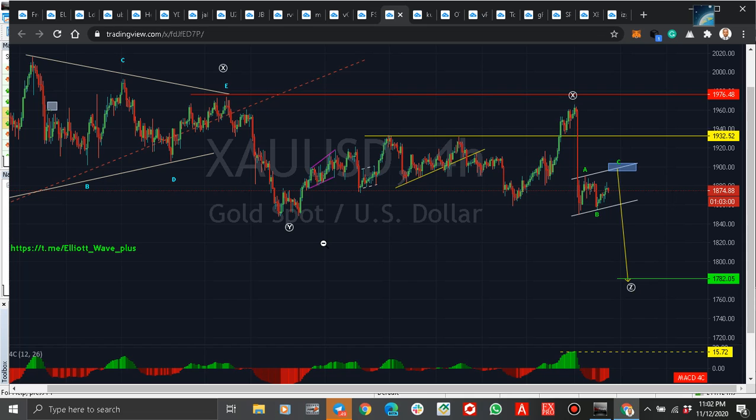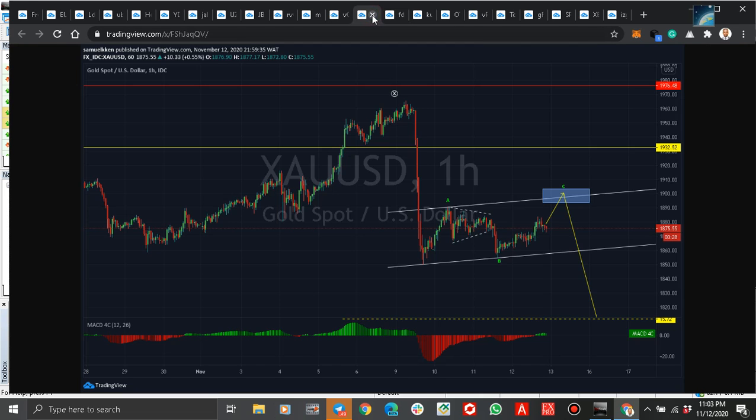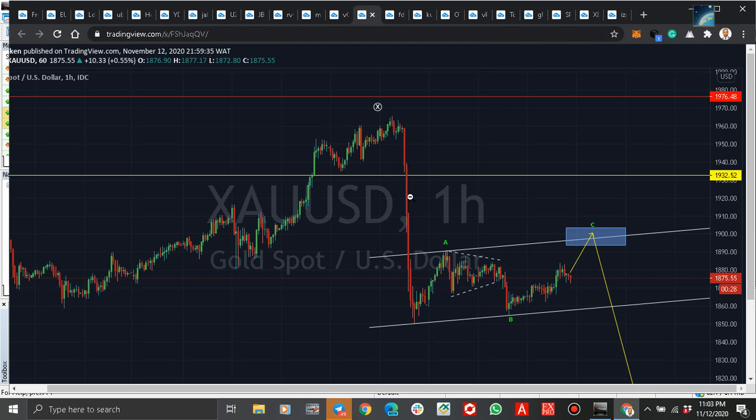So if you want to trade the gold, you watch out for this C. If the C completes like this, it will be a good sell setup. If not, if it begins to come down from here and breaks this low, I will consider selling from here, down here. The minimum target is 1782 for gold. Okay, gold on 1 hour, nothing more on 1 hour.